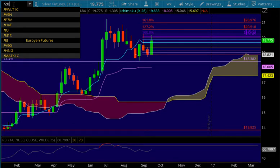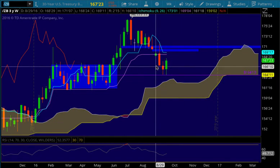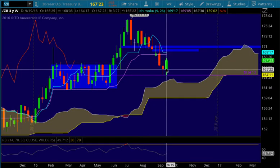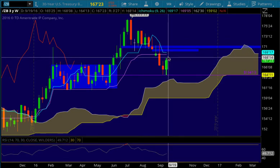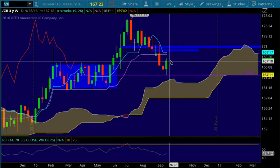Let's look at some treasuries. This is ZB. We did get an outside candle. We put in a lower low, I believe, and a higher high. So we could get a trend change to the upside, but we would need a higher high and a higher low to confirm that trend change.